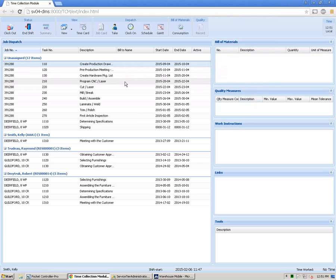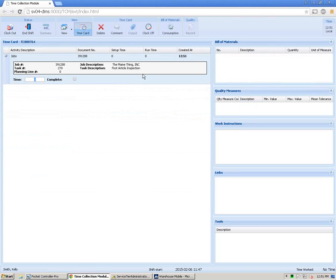And from here, without even having a piece of paper, she can see all the work that's coming up, and anything that's in front of her, she can say, okay, I'm going to work on this particular activity. And if it's a touch screen, she would tap that and then tap clock on, or do what I'm doing here, use a mouse and a keyboard, and then she can clock onto that activity.